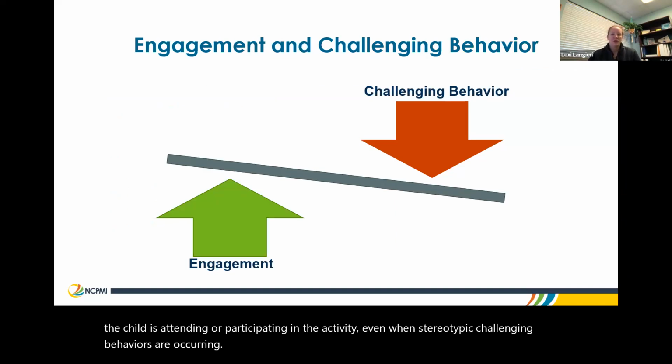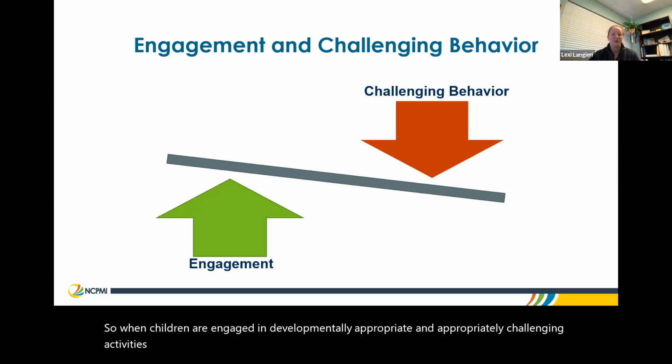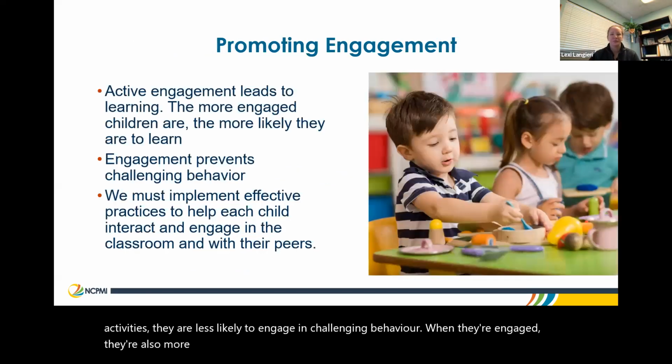So when children are engaged in developmentally appropriate and appropriately challenging activities, they are less likely to engage in challenging behavior. When they're engaged, they're also more likely to learn.